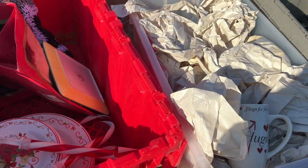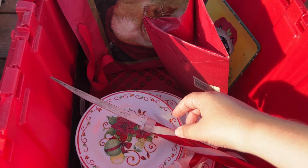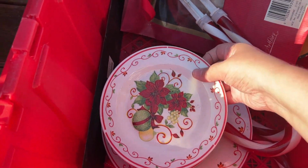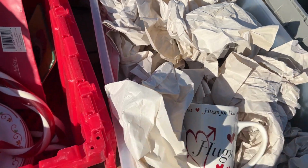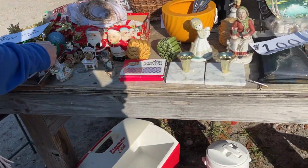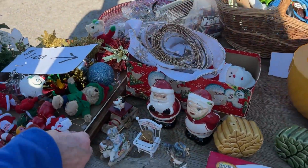We've got some dishware. Oh, it's a tuxedo cat. I actually like this dish set. Made in China. We've got mugs. I don't want to break any mugs. So we'll just kind of... Alright, guys. Let's see what goodies we have here. These are all flops.